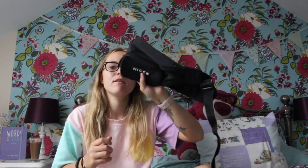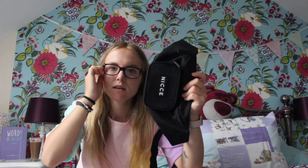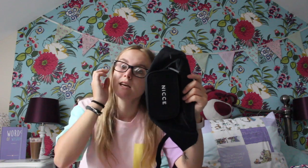So I have a nice bag. I had this from JD. I always find these handy just to carry my phone and my money around. These are really cute socks. I had these from Runway, and they've actually what I got on now. I got the black ones on.